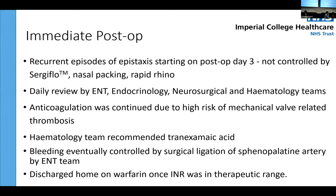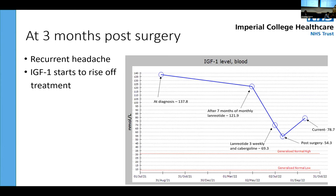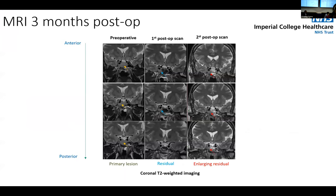At the 3-month post-surgery follow-up in clinic, he mentioned that his headache was back, and his IGF-1 level started to rise while off treatment. This is the timeline graph for his IGF-1 level. At diagnosis he had the highest IGF-1, and at 7 months it was only mildly changed. The lowest point was immediately post-surgery, at 54.3, and currently it is coming up to 78.7, which is also explained by his 3-month post-op MRI.